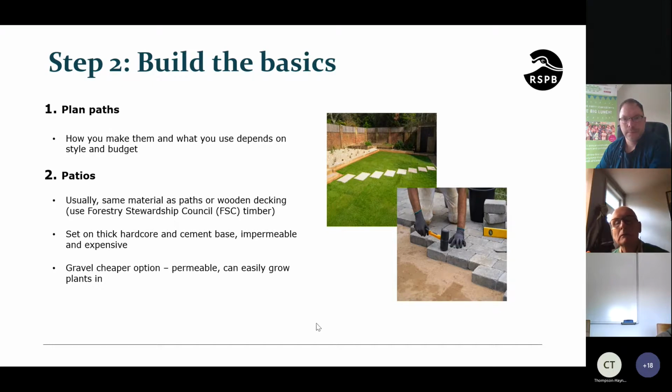So again, lots of things to consider, but that's all part of the preparatory work in step one, that you've made all those decisions and you've costed it all out, particularly with the hard landscaping, because, as I say, that is probably the most expensive bit of the garden.